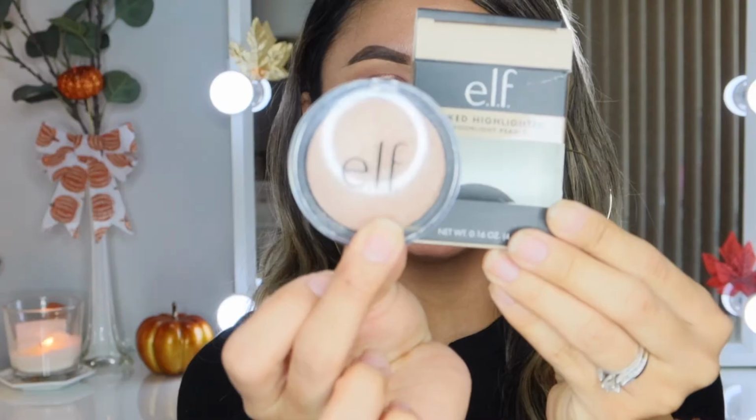So I did also purchase one of the Beige highlighters. I picked up the shade Moonlight Pearls. So this is a little too frosty. I could not use this as a highlighter on its own for my skin tone. I'm just a little too dark for it. I really want it to be a little brighter than where it's at right now. So I'm hoping that with mixing the highlighter along with it, I'm able to achieve that.